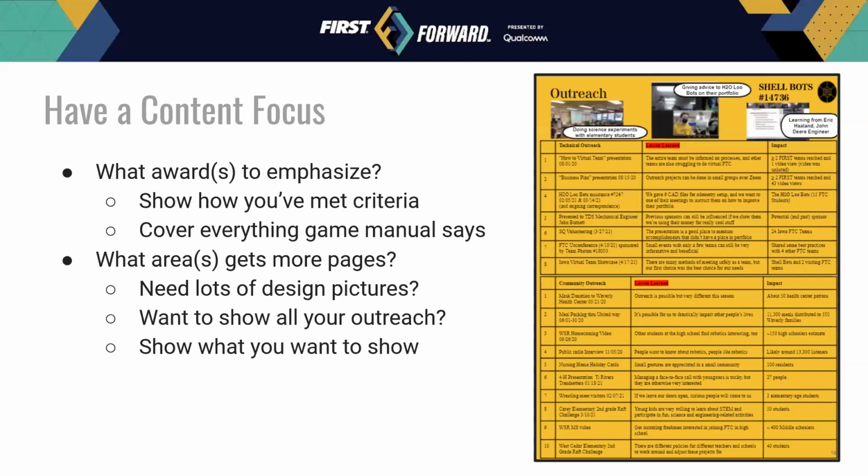Like Mason was talking about earlier, it is good to have a focus specifically on an award, but one thing you might be able to do is be so strong that you can qualify for a couple different awards. But if you are just focusing on a certain award, you need to make sure that you're following the criteria that are laid before you in the game manual, and you need to make sure that you are hitting all of those different criteria as said in your portfolio.